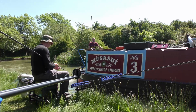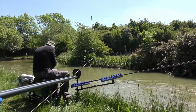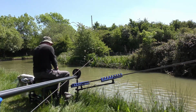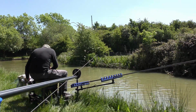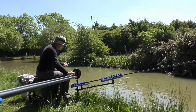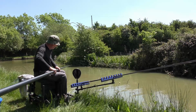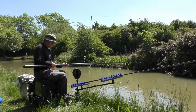Afternoon. Picked my flask up to have a drink before I started and nearly burnt my hands. And the pole's not much cooler either.